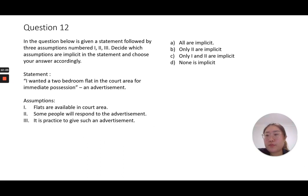Okay, 12. In the question below, we have a statement followed by 3 assumptions numbered 1, 2, and 3. Decide which assumptions are implicit in the statement and choose your answer accordingly. Implicit comes from the word imply or implied, which means something that is assumed, or kind of integrated into the statement. The statement states, I wanted a 2-bedroom flat in the court area for immediate possession, and it's in an advertisement.